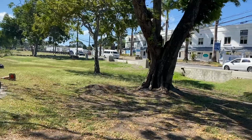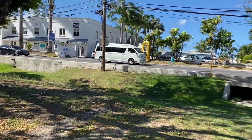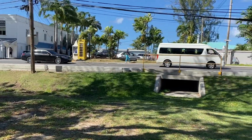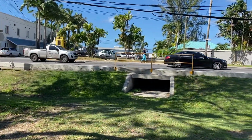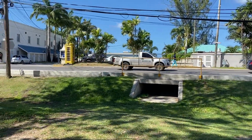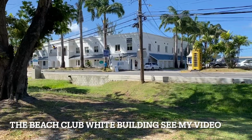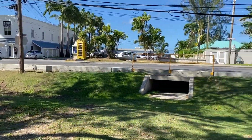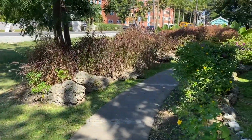This is the road, the highway where you catch the bus to Bridgetown, or you can go north to Speightstown or all the way up to the island, North Island. And then, as I said, the beach is just beyond the street there, but it's on that side there in that white building. And now we're taking one of my favorite walks while we go grocery shopping.